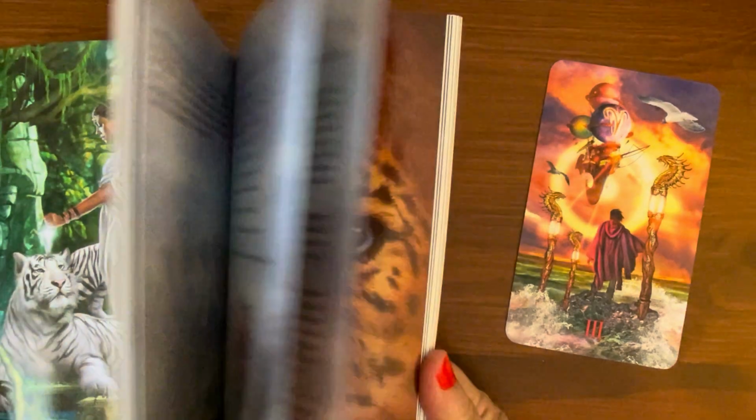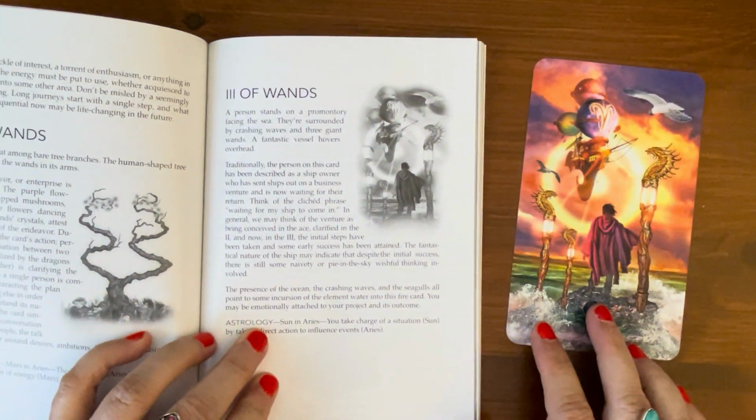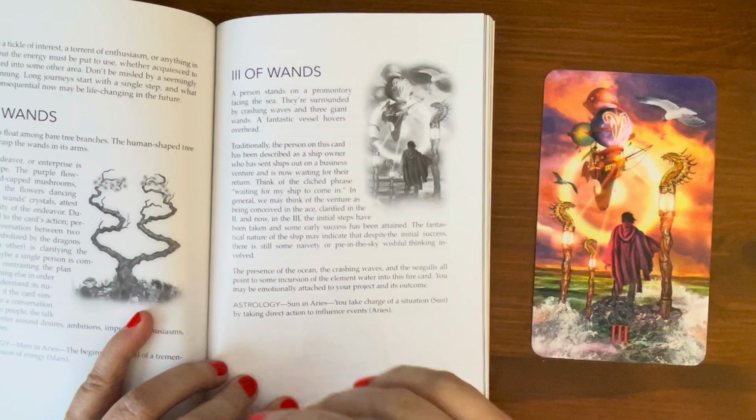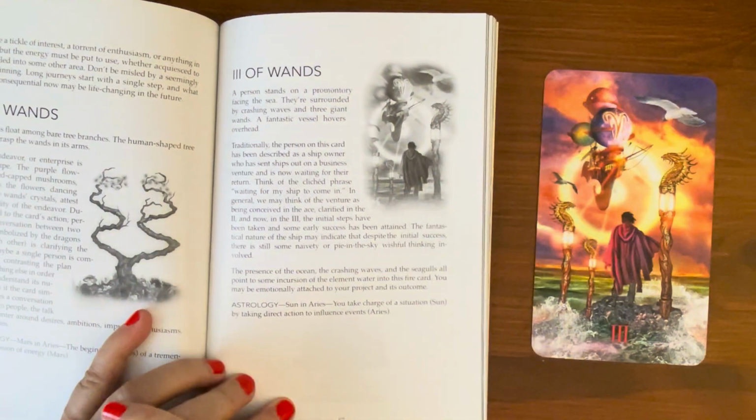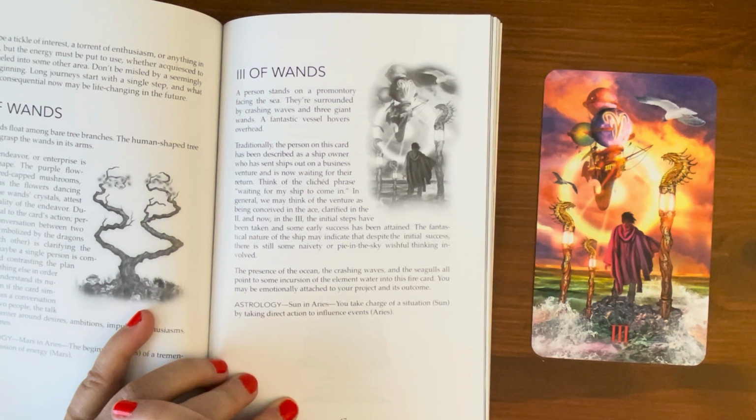3 of Wands. So first it describes the card. So here's the black and white version. Here's the color version. A person stands on a promontory facing the sea. They're surrounded by crashing waves and 3 giant wands. A fantastic vessel hovers overhead. Traditionally, the person on this card has been described as a ship owner who has sent ships out on business ventures and is now waiting for their return. Think of the cliche phrase, waiting for my ship to come in.